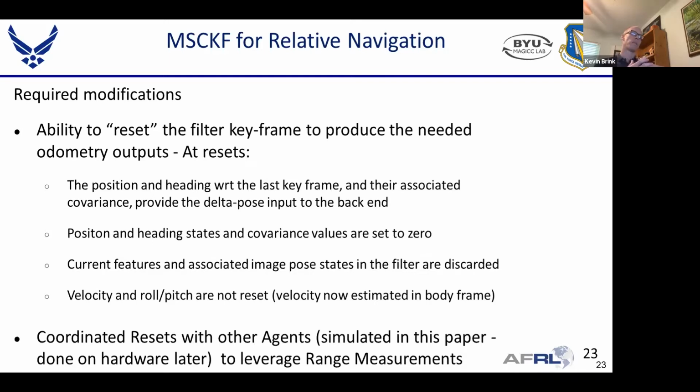So if you have a bias or an error in that velocity during one keyframe or one delta pose, it's likely to continue through, and you're likely to have some correlation there. And so Gary did some work to adjust that as well.